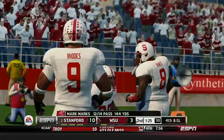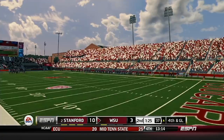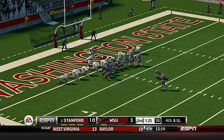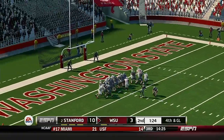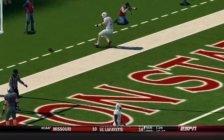Check back. He gets rid of this one. This should be an easy field goal. The kick is up, and they tack on 3 points.